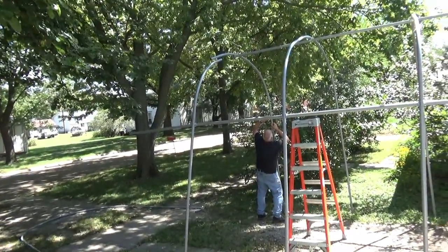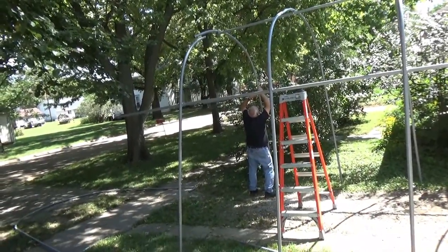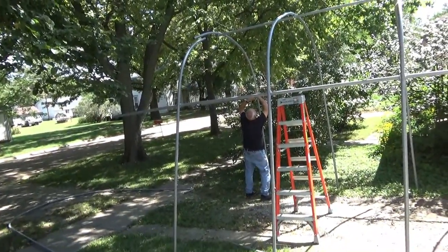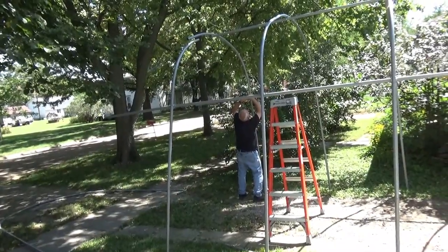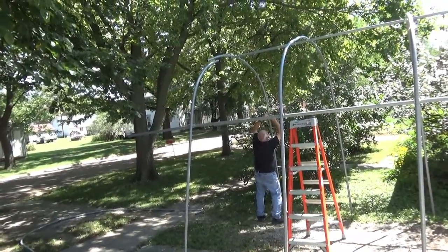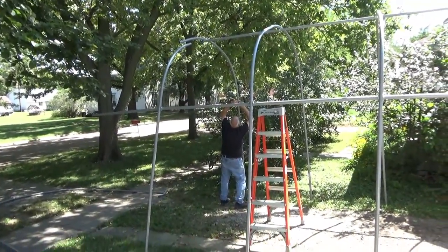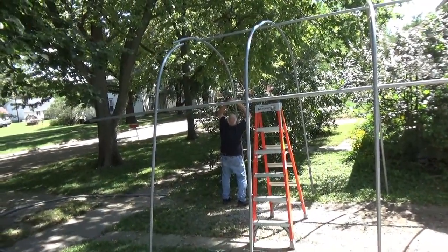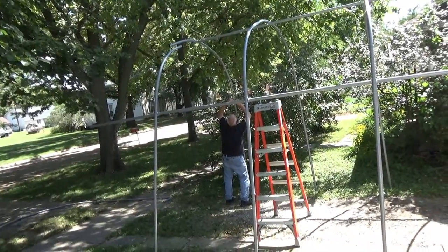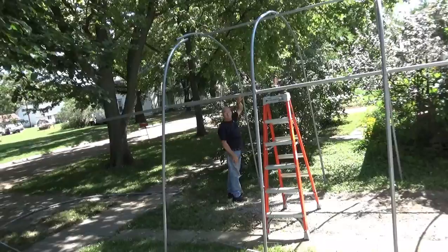I'll come back when there's more to see. That sounds terrible. I'll come back when you put the canvas on. Well, you may not be able to do it by yourself. I'm pretty sure you can't do it by yourself looking at how tall that thing is. It's probably heavy. It's in pieces.